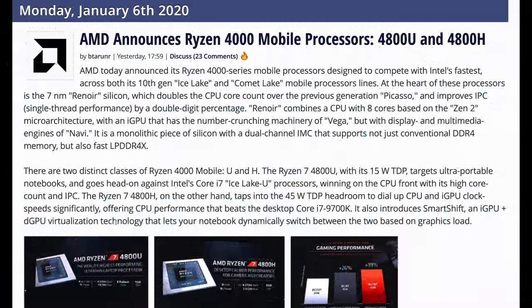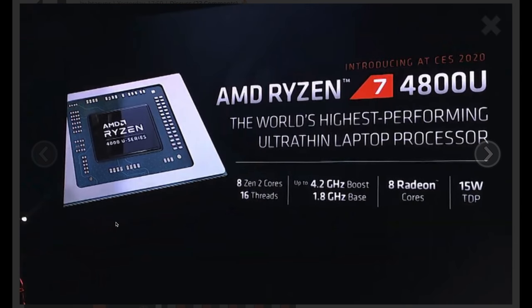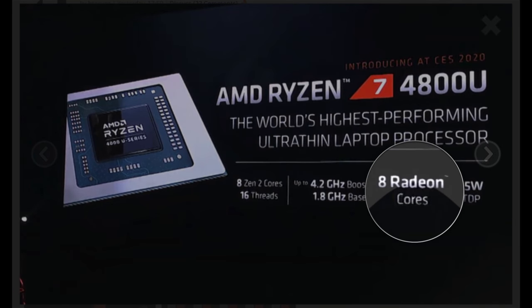They also unveiled what is likely going to help dethrone Intel from the mobile market, which is their new APUs, the Ryzen 7 4800U and 4800H. Both are 8-core, 16-thread CPUs with differing levels of base and boost clocks. The 4800U has a 1.8 gigahertz base. The 4800H has a 2.9 gigahertz base. They both are using Radeon graphics, which interestingly, as you can see on this slide, AMD called 8 Radeon cores, and Lisa Su made sure to divulge that yes, these are Vega cores, but they're not the normal Vega cores that they've been using. They're actually Super Vega cores.